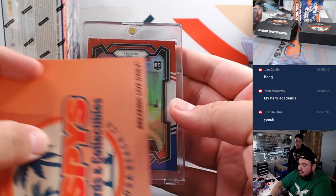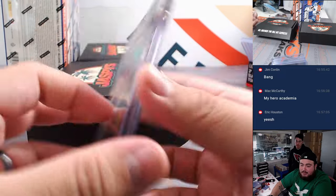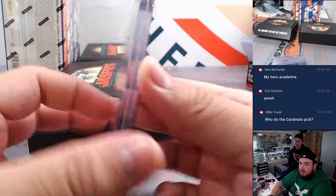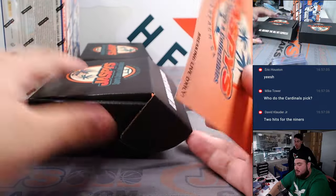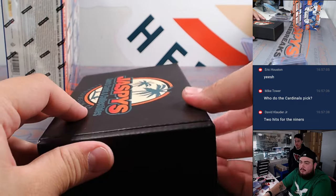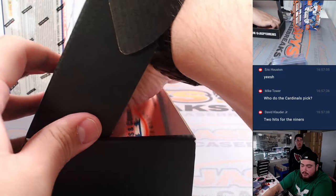Texans. Ooh, look at that. Houston, going to Calvin. Little red, white, and blue, C.J. Stroud. We had A.J. Brown pick the Power out of 49 from 2019 Prizm. Oh, he did? Sick. All right, uno mas. Yeah, Nick gave 2 hits to the 49ers on this break.